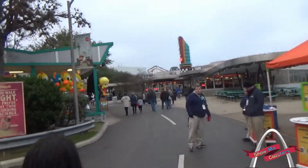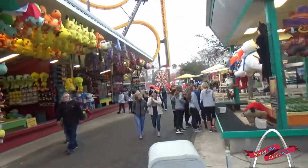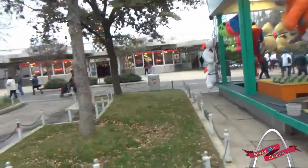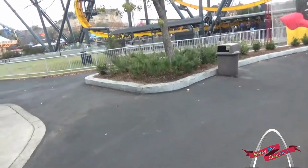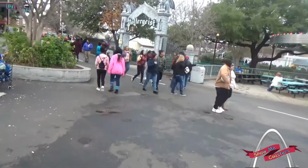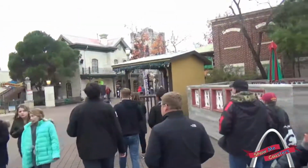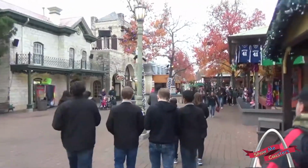This little area is still part of the Rockville section. That includes Pete's Diner and kind of a midway section that has carnival games and attractions. And here we have the entrance to Poltergeist. Off to the left there is a small teacup ride for the little ones.